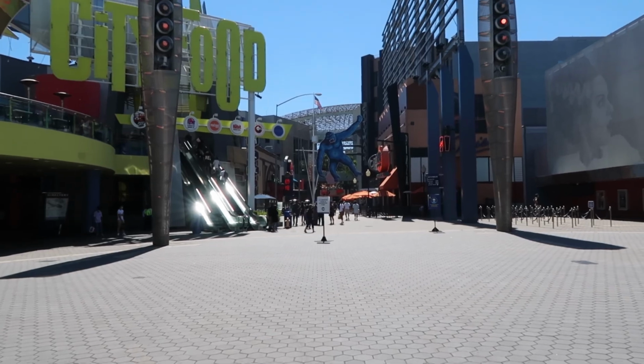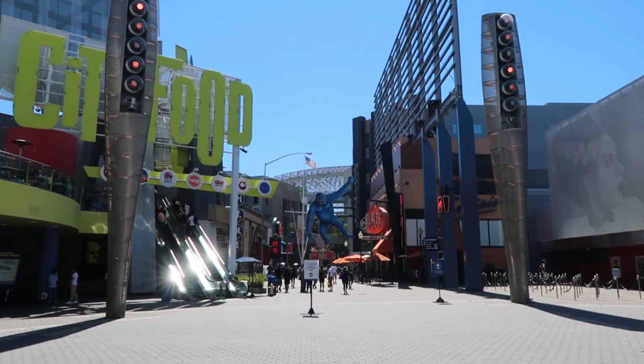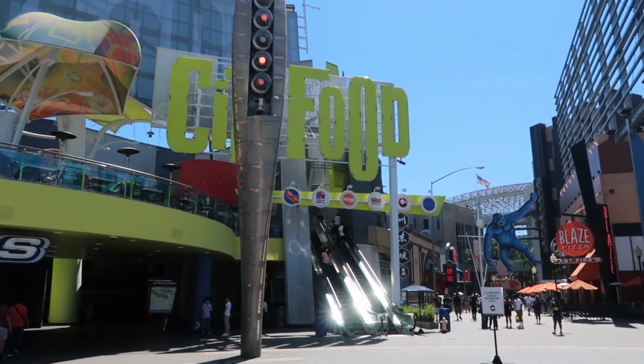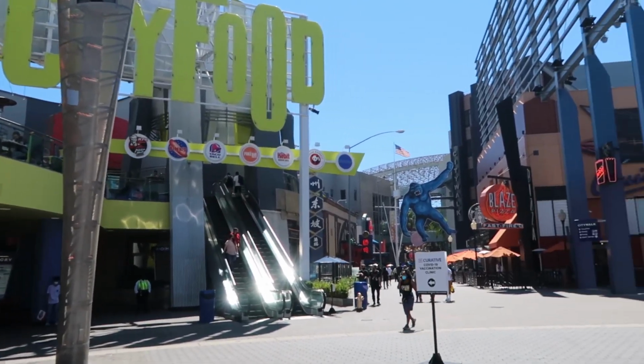All right, enough of the parking structure mazes. Let's head into the park, walk through City Walk, say hello to King Kong real quick, but maybe get some food, because I haven't eaten anything all day today. That might be scrumdiddlyumptious, to get a little bite to eat right now. And then after that, let's head in the park.